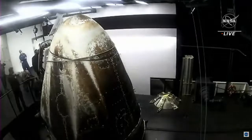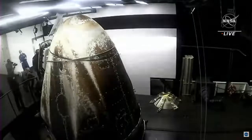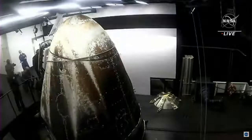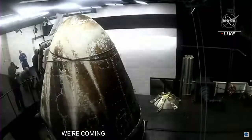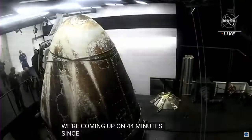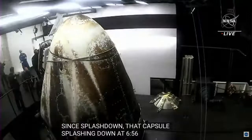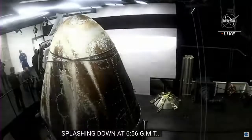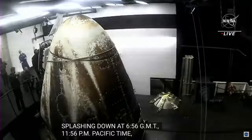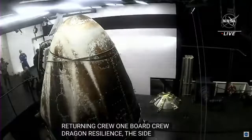We're coming up on 40 minutes since splashdown. That capsule splashed down at 6:56 GMT, 11:56 PM Pacific time, returning Crew-1 aboard Crew Dragon Resilience. That side hatch is now open, with crew members speaking with medical personnel and preparing for egress.